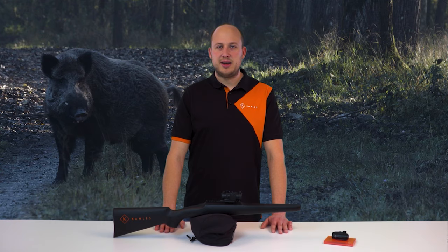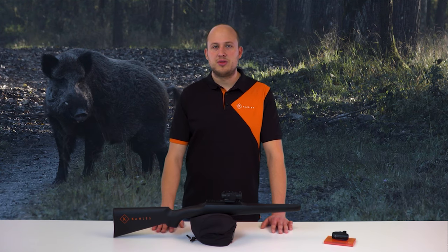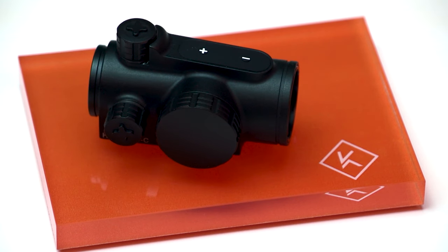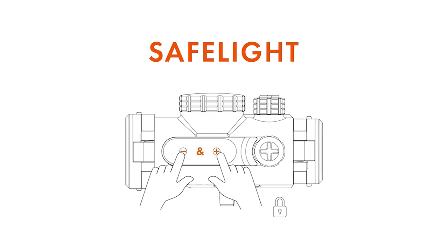If it comes to hunting animals that are able to defend themselves, like seen in our background, maybe wild boars, or you are tracing a blood trail with your dog, you as a hunter always have to trust in your equipment and have to be sure that it is ready if needed. Therefore, we developed a new function which we call safe light function.